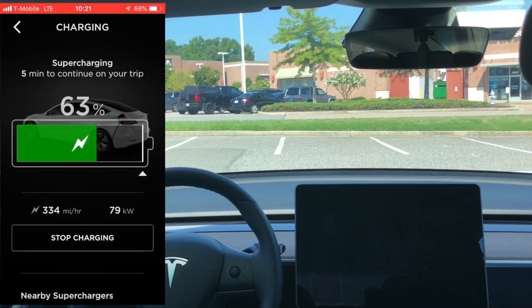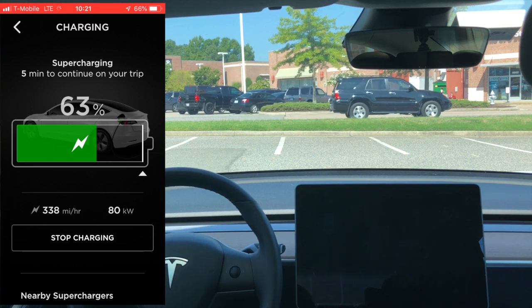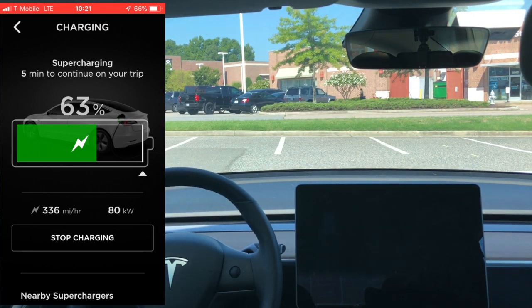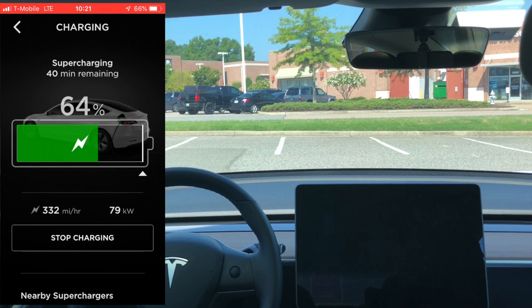So some time has gone by and now we're at 63% and we are getting ready to flip over from 5 minutes to continue on your trip to that mark where it's going to jump to whatever the time is for the car to be fully charged. Like I showed you guys previously, it never goes to 0 minutes because of where they have the charge limit set all the way up to 100%. Actually here at 10:21, it jumps to 40 minutes remaining. So that only took 16 minutes and the car was ready to go after supercharging.